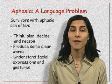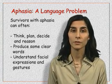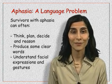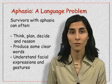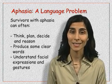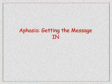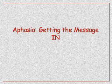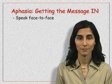They understand facial expressions and gestures. People who have difficulty understanding the words that you're saying will often pay even closer attention to your body language and other nonverbal cues to get an idea of what it is you're trying to tell them. When somebody has difficulty understanding what you're saying, there are some ways that you can help them to get the message in. Speak to them face to face.